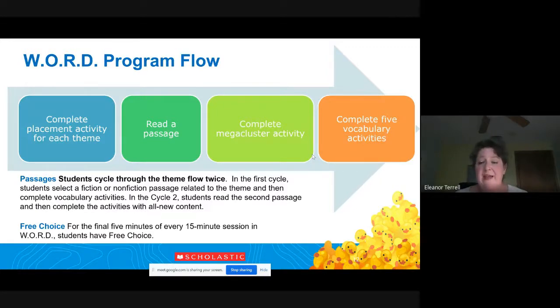After that, they get an opportunity to go through 5 different vocabulary activities or games, and I'll show you what that will look like on their side of things if you haven't already seen it. Now, this is the important part, and we get a lot of questions here. So often families will say, and students will say, but I read my story, I already went through the 5 games, and now I'm having to start all over. Well, really, our students aren't starting all over.